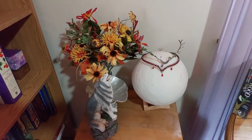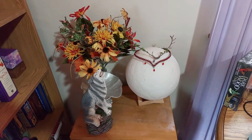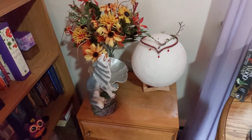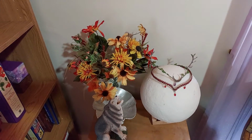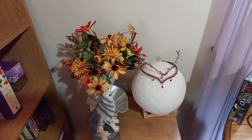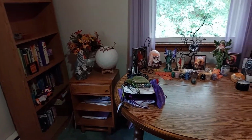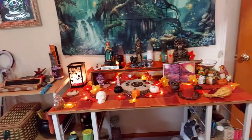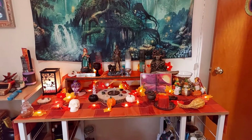Over here is my lunar shrine. I did have my moon lamp on an orange color, but it must need charged, so it may have died. And I have this really beautiful autumnal floral display here. So that is my seasonal display for the witchy room and the altar tour of my Mabon altar.